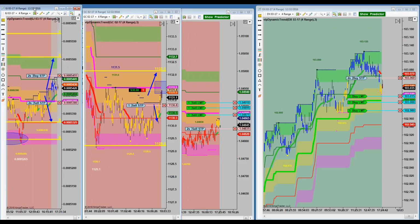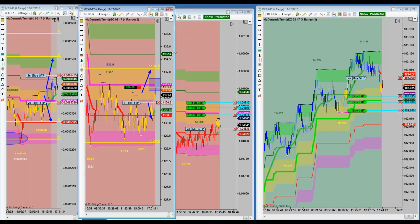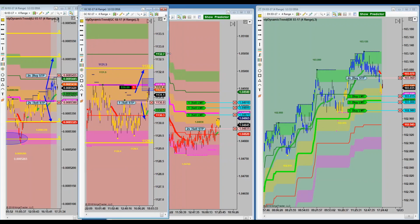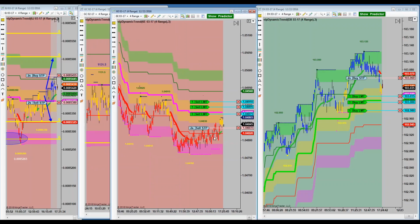6J still just sitting there, not going anywhere. Up a couple of ticks on our gold short. Wicked right up to shy of the midband. Fill this. Now let's go back to our 6E vote and the dollar vote here.